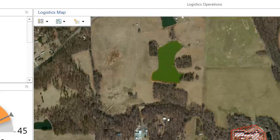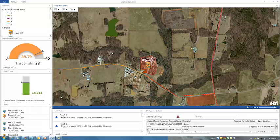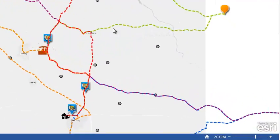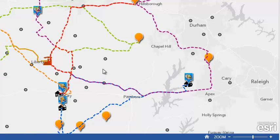Turn time, we also have a widget to measure that, and we have a target of 20,000 milliseconds, but this could be minutes or whatever, and we're coming in around 18,900. So this is in real time as trucks actually enter and leave the mill. This is going to get updated. So this is a real simple way of showing how a dispatcher, for instance, could have visibility of all the wood sourcing for a facility.